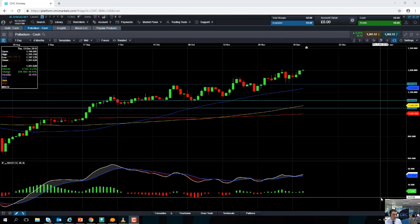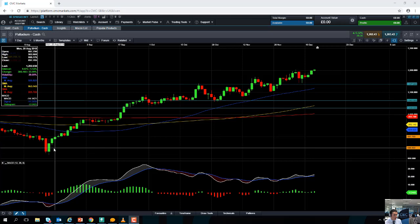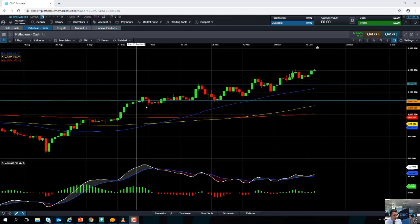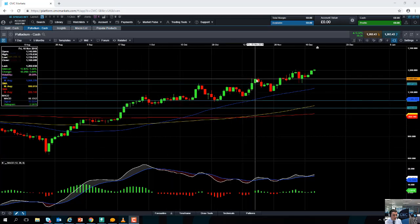This week's Chart of the Week is Palladium, and as we can see here, taking a longer view on the market, we can see that the Palladium market has been in a solid upward trend since August, a classic example towards the end here of higher highs and higher lows.